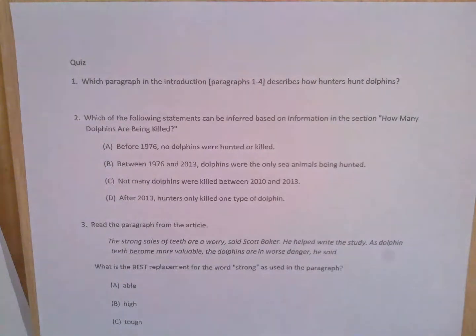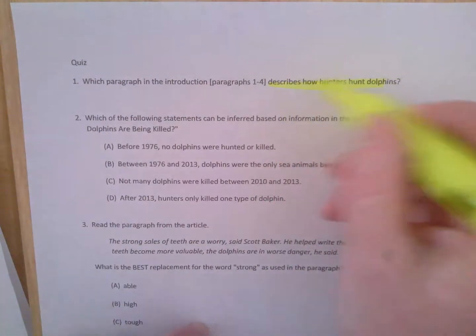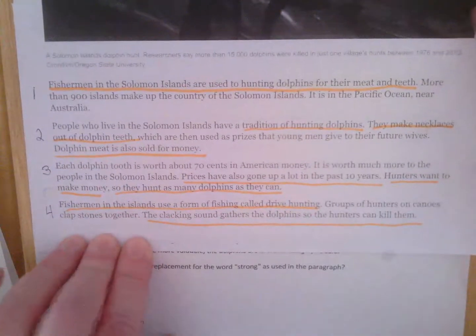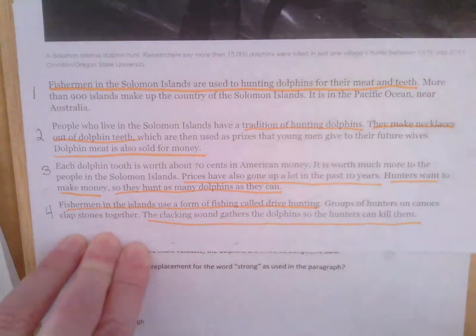Number 1 says, which paragraph in the introduction, paragraphs 1 through 4, describes how hunters hunt dolphins? So we're trying to find which one describes how the hunters hunt dolphins. So let's take our close reading passage and let's reread. We're looking for how the hunters hunt dolphins.